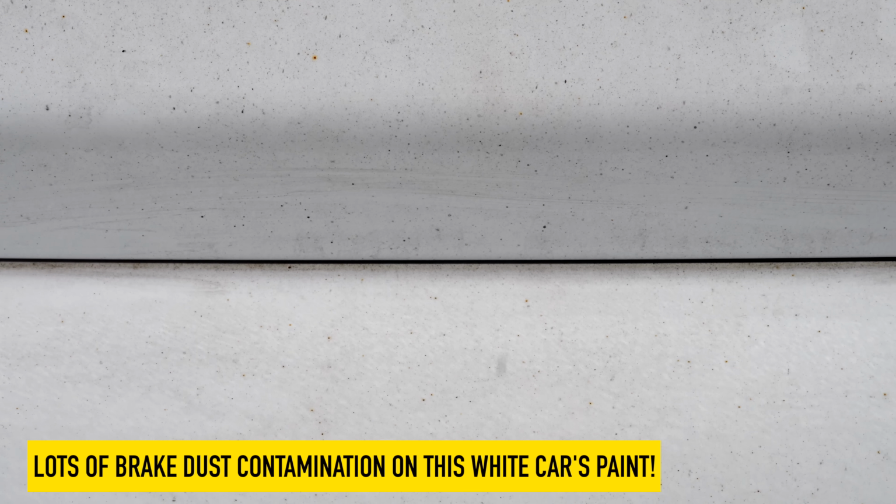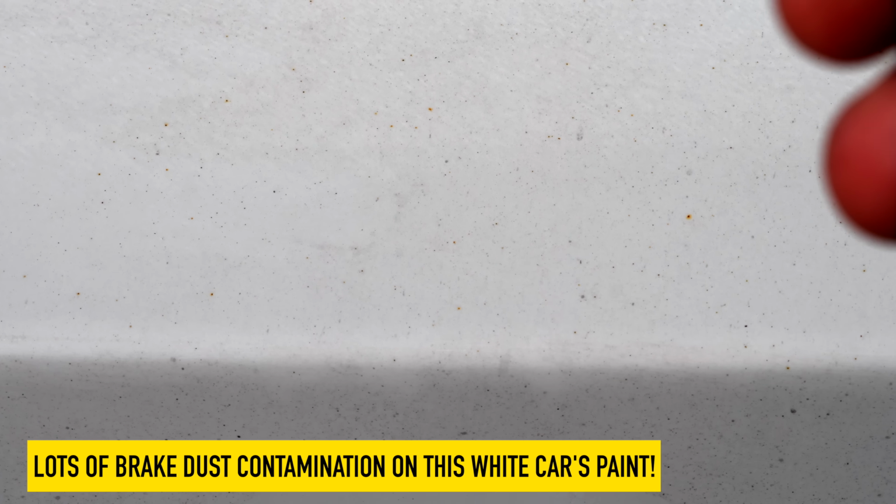So in the demo, you're going to see one thing that was important for me. I'm not a fan of iron removers that take forever to react. I want something that is quick to react, and this one, that was one of the focuses. I want something super strong that reacts almost instantly.